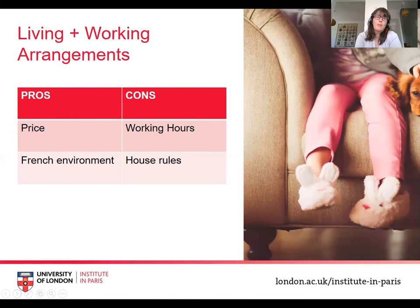So living and working arrangements would be when you're working in exchange for housing. That could be within a family flat, for example, or it could be working for a family and you get free or reduced rent for a chambre de bonne or studio flat in exchange. The more common ones would be nannying, where you do a certain number of hours of school pickups or nannying in exchange for free or reduced rent on housing. You might also have the equivalent arrangement for English tuition, for example. Those would be the most common.